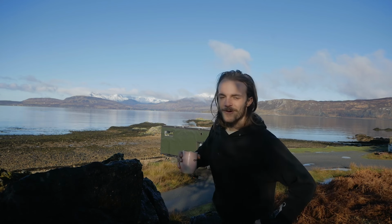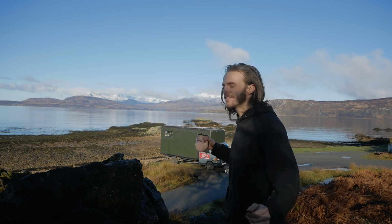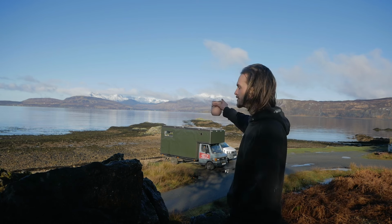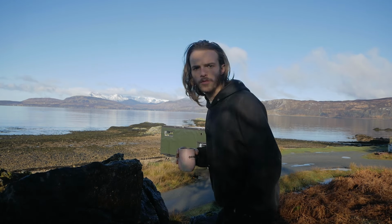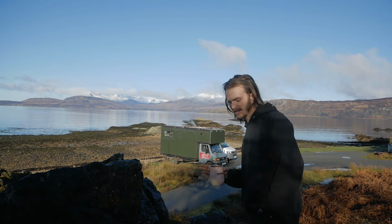What a beautiful clear day it is, with just the odd photographic cloud. Lovely snowy mountains over there. That is Skye just there. We are just heading northwards because we obviously got the ferry across. The ferry, I haven't really spoken much about it. The ferry was really good, really.